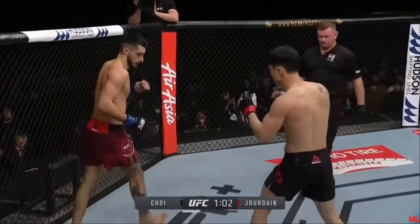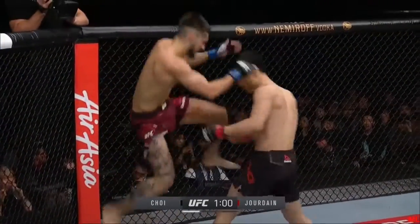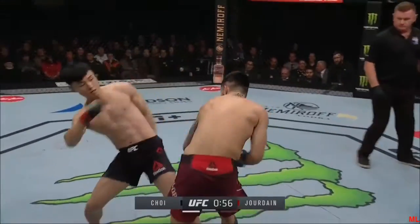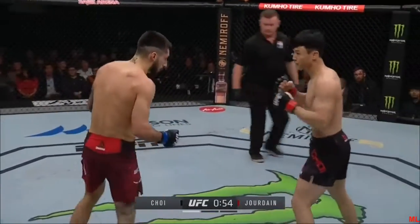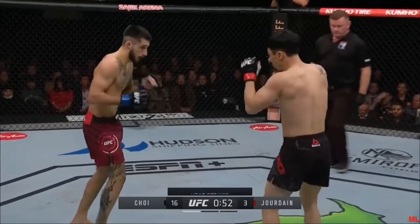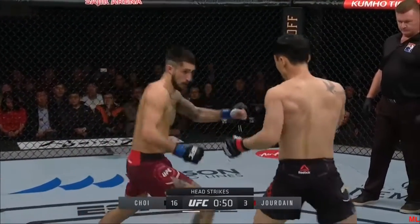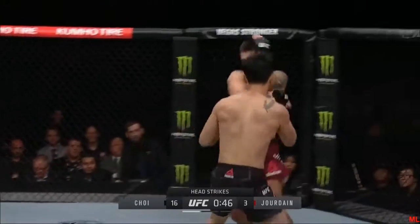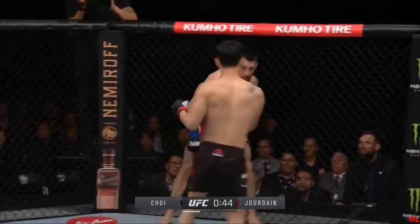Pressured up against the fence is Jaurdain. Choi wandering. Knee from Jaurdain. Choi eats it without issue. Final minute of this first round. Head strikes 16-3 in favor of the Korean Superboy. Out of the way of the spinning back fist from Jaurdain, and now pressuring.